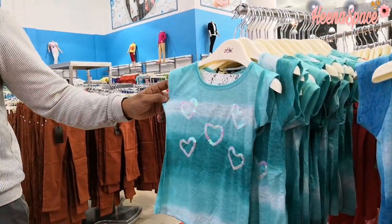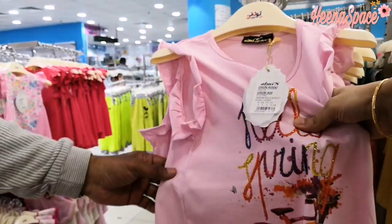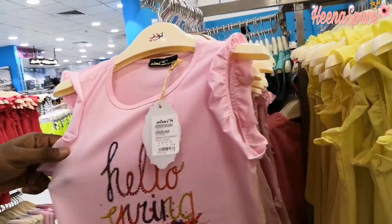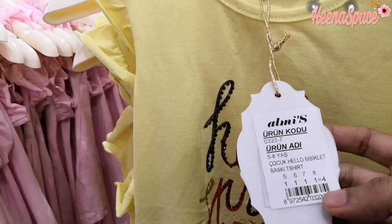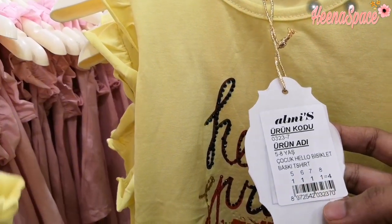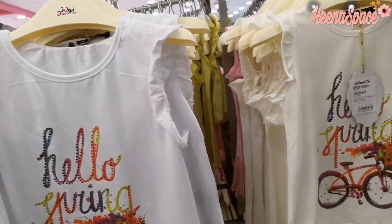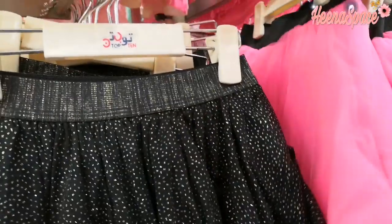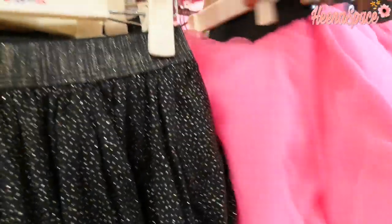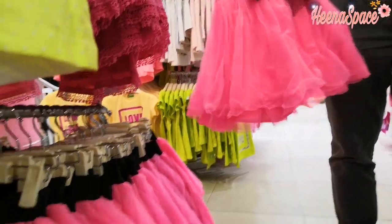I was checking the quality of the clothes here. It looks like quality was amazing for the price of 10 riyals. There are lot of color options and size options here. I loved this skirt. This skirt was so cute. This doesn't look like 10 riyals to me.